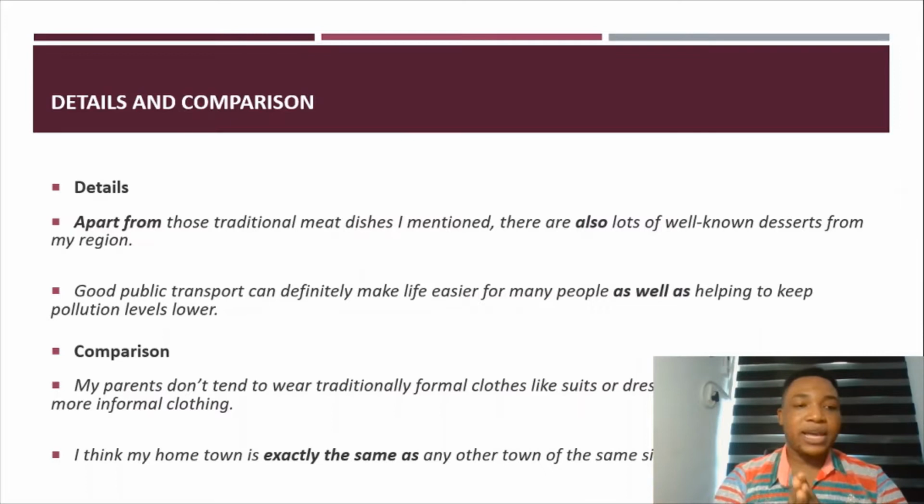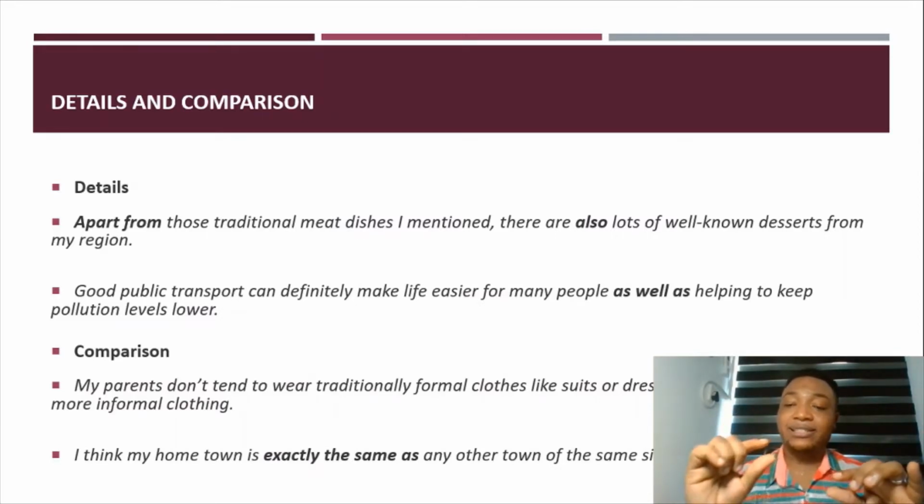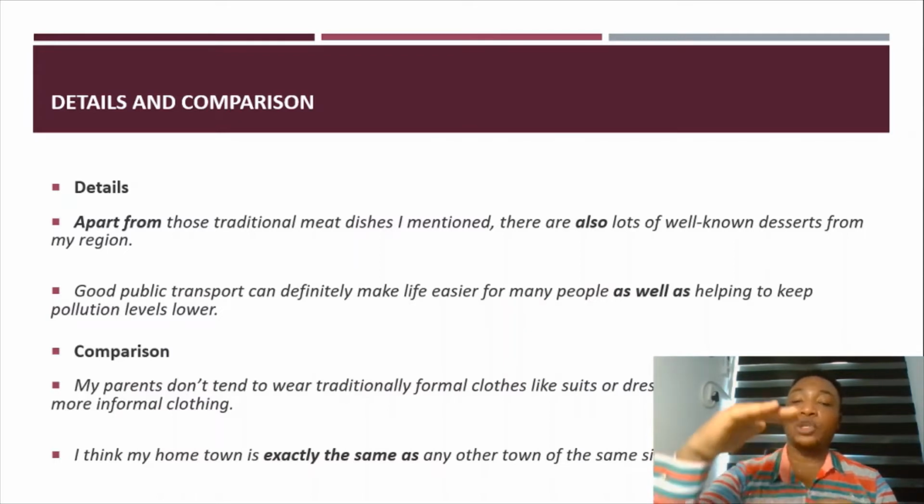So look at the example here. Apart from those traditional meat dishes I mentioned, there are also lots of well-known desserts from my region. You see, again, apart from is highlighted, also is highlighted. The next example is good public transport can definitely make life easier for many people, as well as helping to keep pollution levels lower. You see, I'm giving details, additional information, as well as.